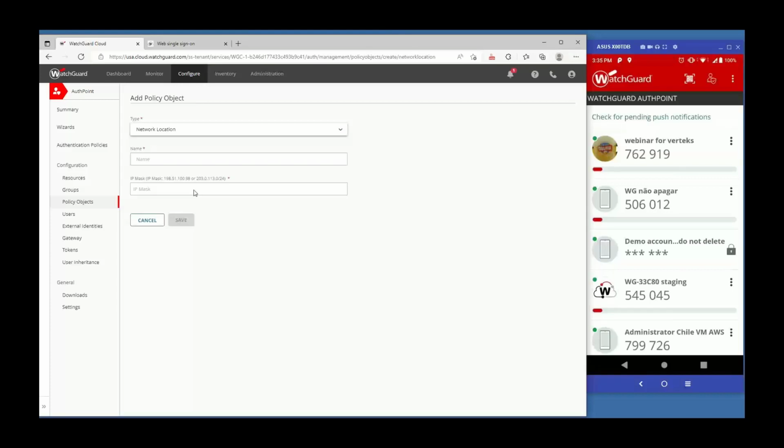So let's do an example. You're inside your office, and of course this office has an IP address, and then you can just put your IP address here. It's like we do in WatchGuard, for example. We have our corporate IP address added as a network location here.